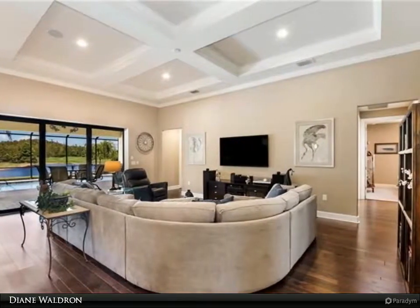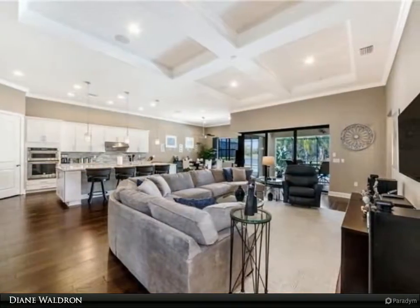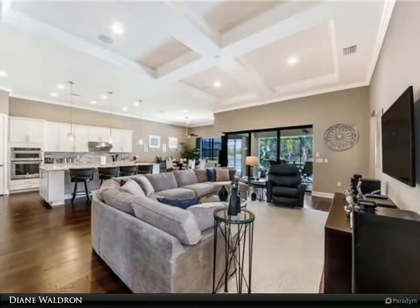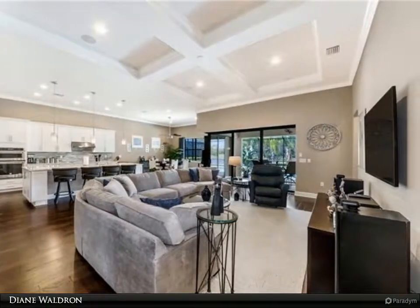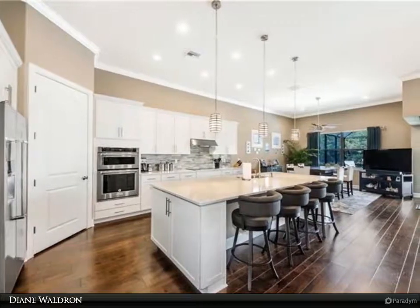Entertain in your gourmet kitchen. 42-inch white wood cabinets, quartz countertops, KitchenAid appliances, bar with wine cooler and reverse osmosis water system. Casual dining or convert the den to formal dining for family dinners.